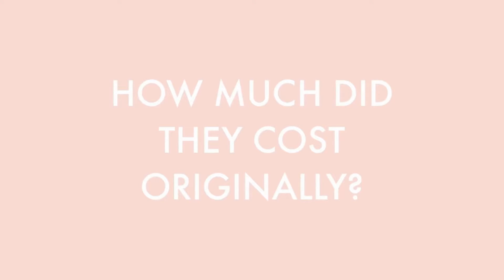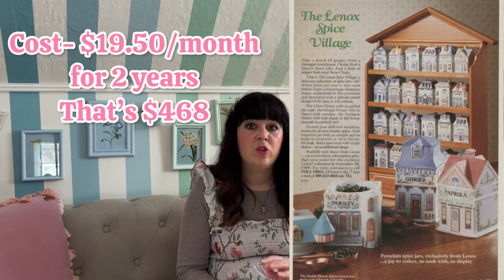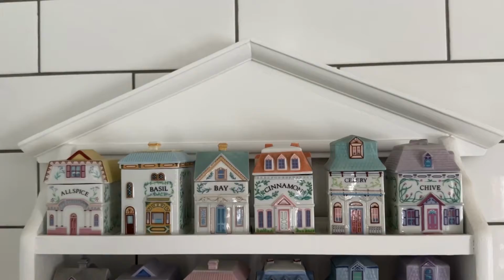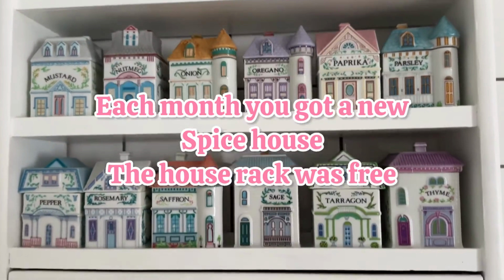How much did the Lenox Spice Village cost originally? When it came out, it was $19.50 a month for 2 years, so 24 months. Once a month, you would get a different house for the Spice Village, and then you got the rack for free for signing up for a 2-year subscription.